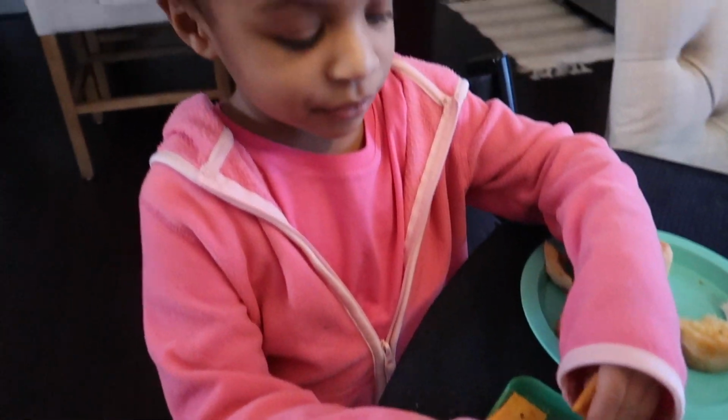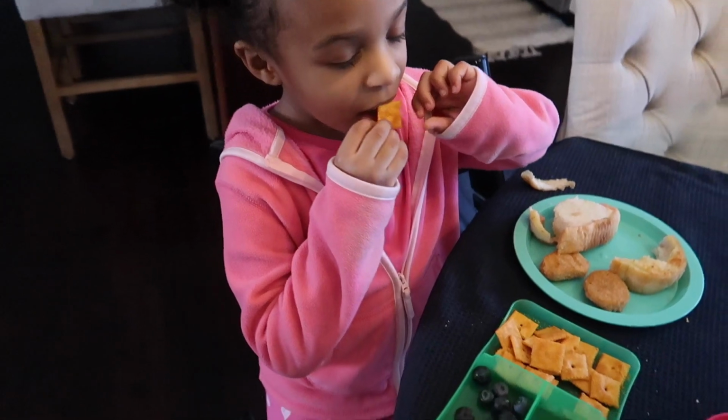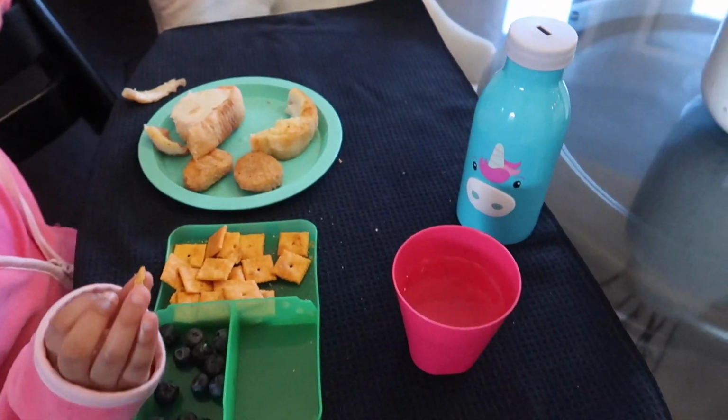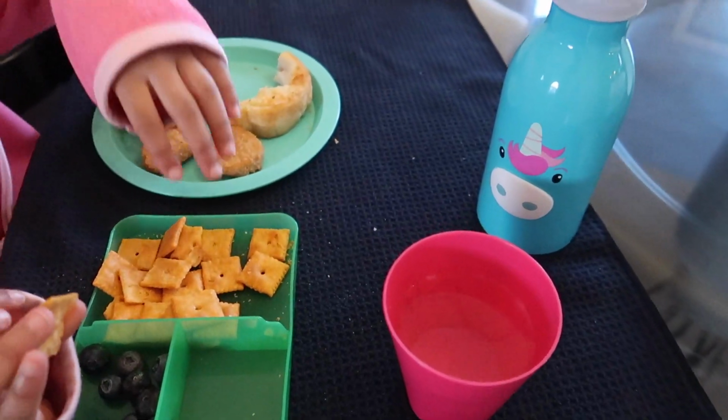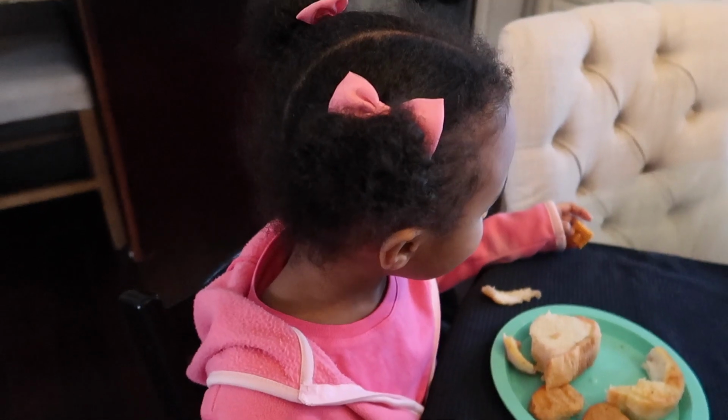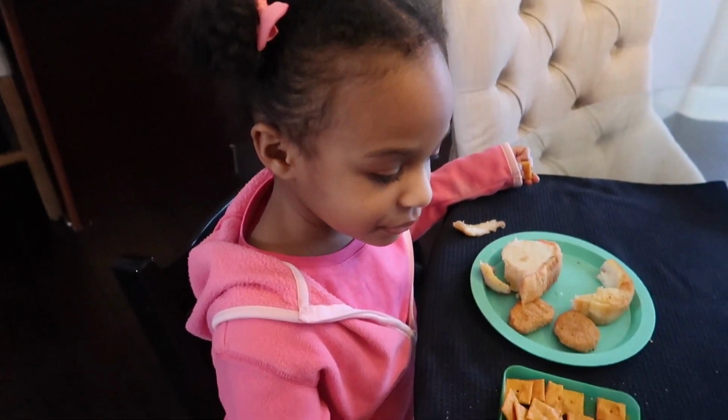It's cracker time. Some of her leftovers from school, plus some extra snacks. Anne has been a really big girl with drinking her water. Such a big girl. And her outfit, you guys, is from Walmart.